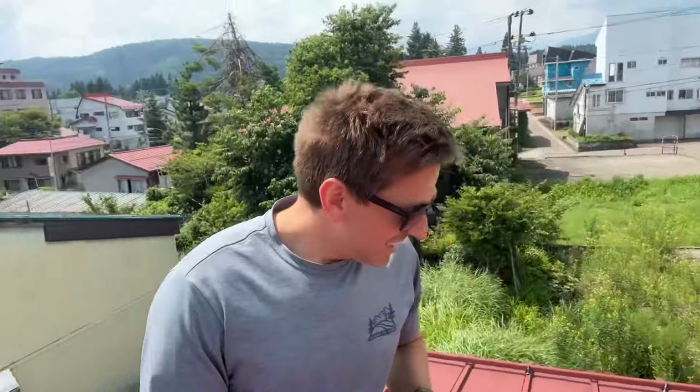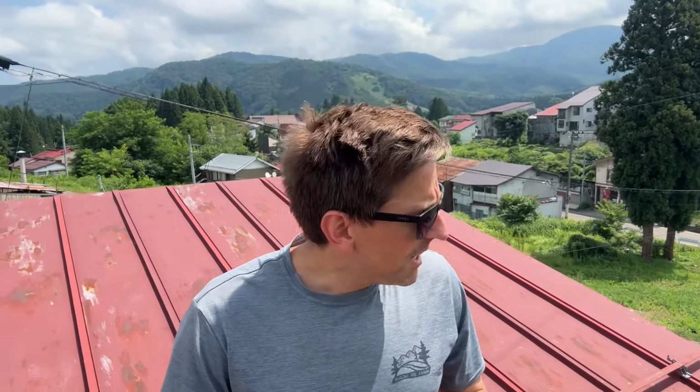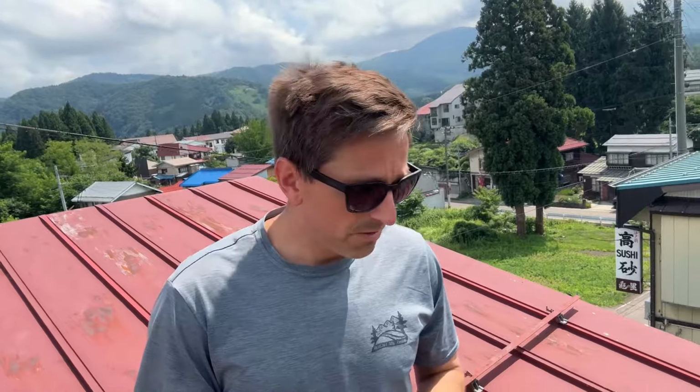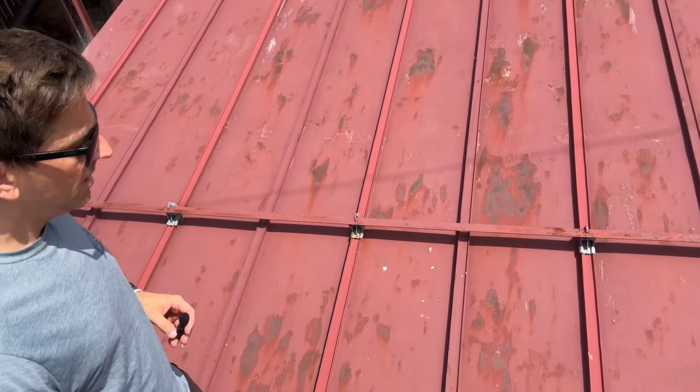Yep, I did just set up the camera, climb up, go back down and get the camera again. And now I'm back at the top of the shed. Here it is, pretty basic. This is a common roof that you'll find in this area and in Japan, where the snow is retained on the roof. You can see these bars that go across. That will hold the snow in place. You can see my neighbor's is like that too.